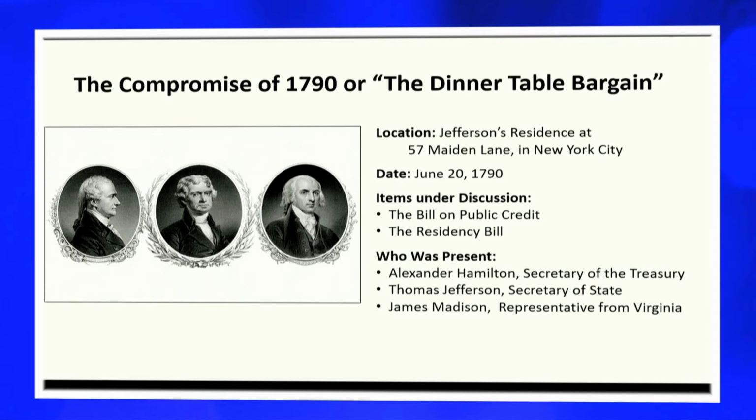And we have on the right, James Madison, a major author of the Federalist Papers, the father of the Constitution, against this bill. But what's interesting is there are two bills under consideration at the same time. We have this bill on public credit based on Hamilton's first report, and then we have the residency bill. Where should the capital of the United States be?